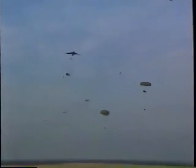This heavy equipment has to be dropped into the landing zone along with the paratroopers. This can range in size from single containers of ammunition or other supplies all the way up to armored vehicles like the M551 Sheridan. The 82nd uses a variety of special techniques to ensure that the heavy loads will arrive safely in the drop zone.